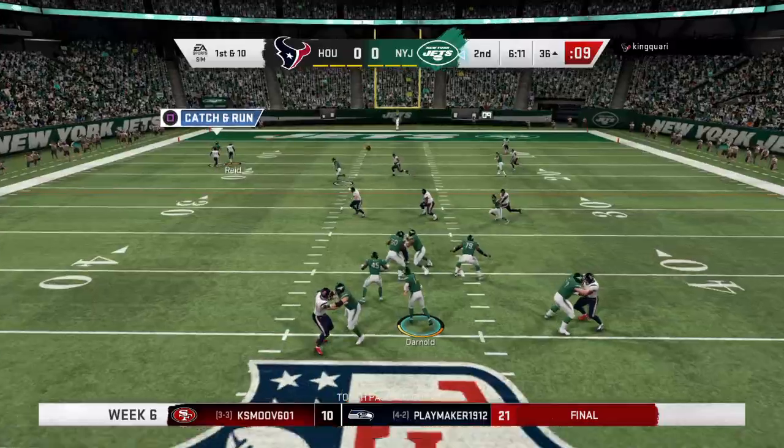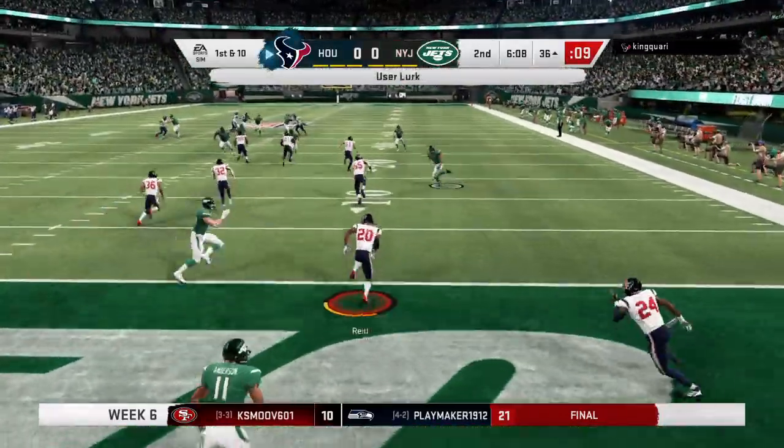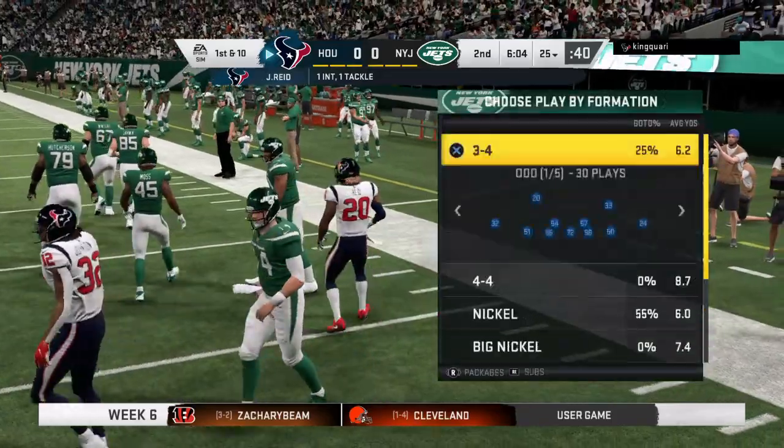Here's Darnold. There goes a deep ball, end zone. And this is going to be intercepted. Picked up by Justin Reed, and he will take it out to the 25-yard line.